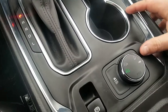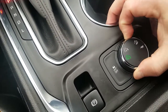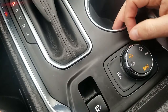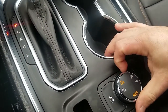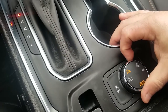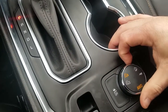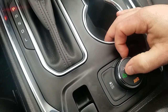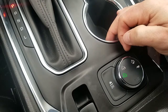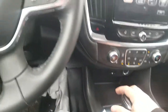One cool thing is this is an all-wheel drive. For the first time, you can actually lock it into 2-wheel or 4-wheel drive. Typically you did not have this functionality before. You'd have to basically rely on the vehicle's electronics to put it into all-wheel drive. But this is the first year that you can actually lock it into 2-wheel or lock it into 4-wheel. But it will automatically switch into all-wheel drive as well if needed.